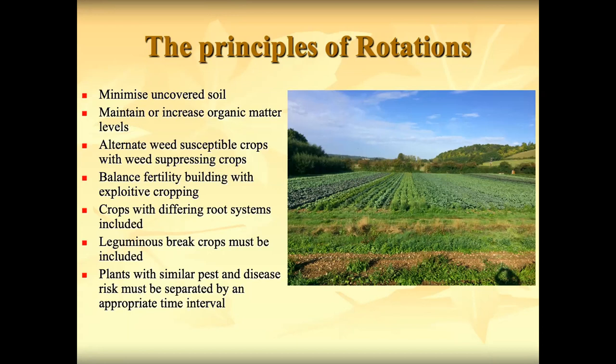This is brassicas a couple of years ago. I call this my 50 shades of green. In that particular year, we had 36, I think, different brassica species growing there, everything from different broccoli, cauliflower, Brussels sprouts, cabbage, winter cabbage, summer cabbage, spring greens. The list is endless. And brassicas are one of our major crops.